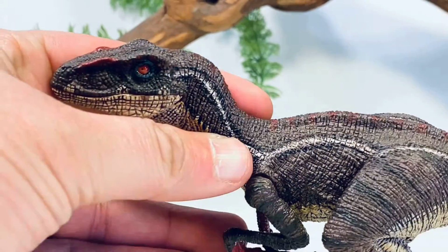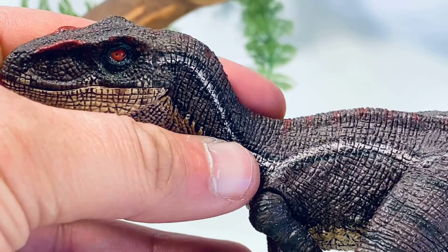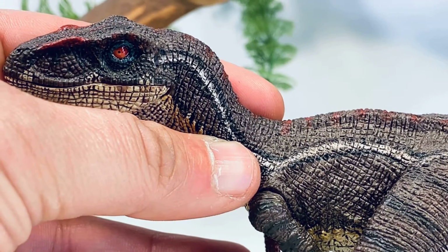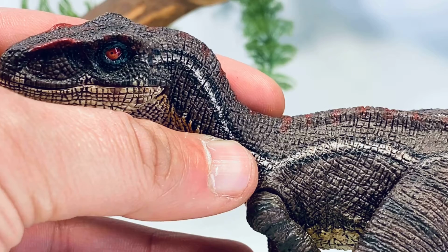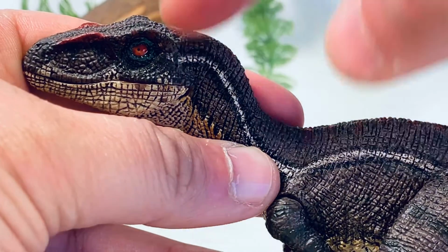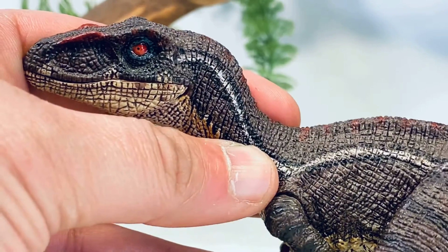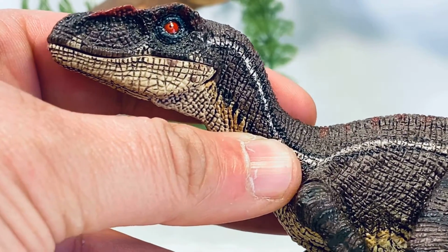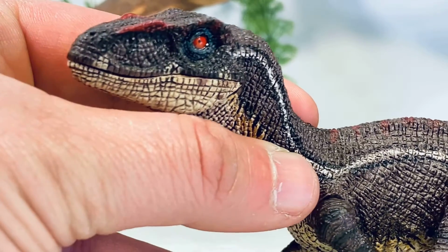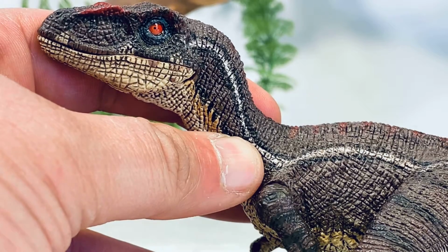And the big complaint about this figure is the lack of quills on the back of the head. I wish they did a different head sculpt on here, but it costs money to tool another mold, and I can see why they didn't go for it, but it would have been nice. I mean, you can just get a little Dremel and drill a couple holes and put your own custom quills in there, which I have seen people do. Makes the figure look 10 times better, but still a decent looking male JP3 Velociraptor.